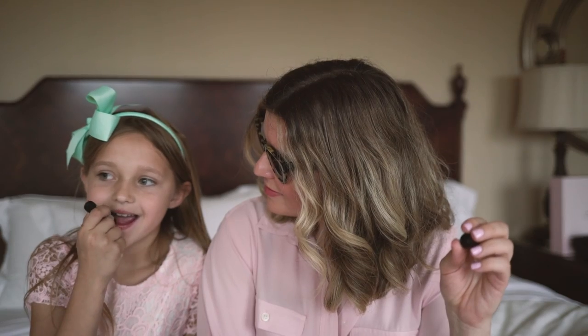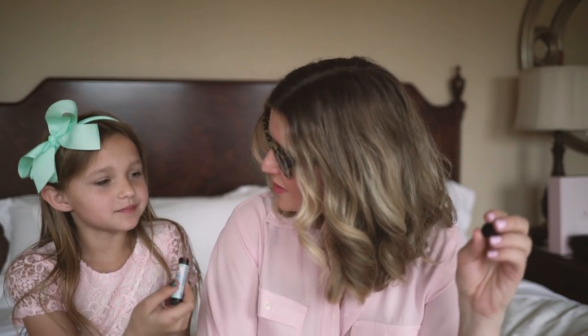Oh wait, I think I have a different lip color on. I'm just gonna mix it and you'll see that this little pinky nude color is amazing. And the liner is always a good idea. Oh, see, that color is pretty. It's like a natural, super pretty color.